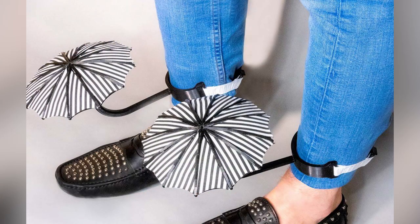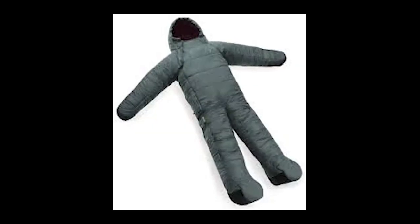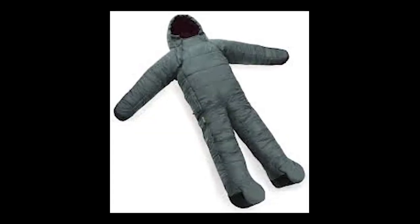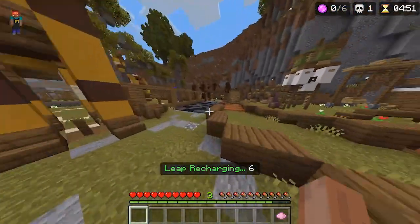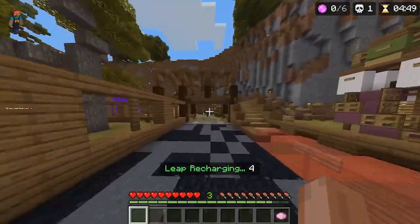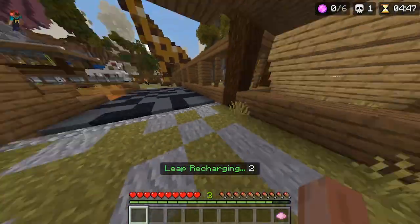The shoebrella. The shoebrella is a mini umbrella you attach to, like, your ankle, and then it keeps your shoes from getting wet. So, yeah. Walking sleeping bags. This one is a sleeping bag that you wear so you can walk around in it. The thing is, there's not really a practical use for it, I guess.